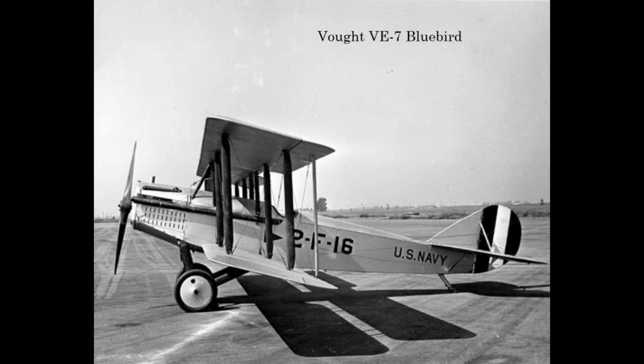It used a 180 horsepower Wright Hispano E3 V8 engine, which gave it a top speed of 106 miles per hour, or 171 kph, and a range of about 250 nautical miles, or about 460 kilometers.